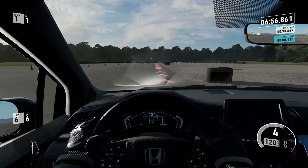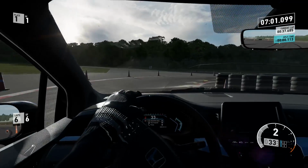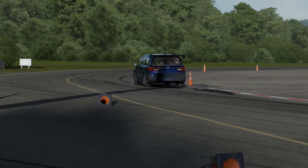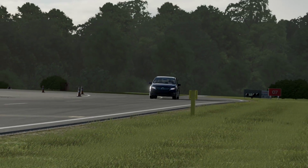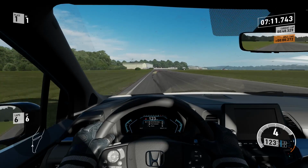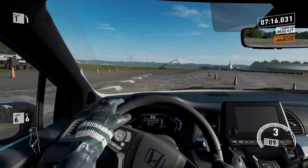Right. Braking a little bit later for Hammerhead. Trying to keep the speed. Keep it in second as we go into the entry. Keep it poised. Do not get that back end out. This thing is a machine. Chuck it into third. Power down on the exit. Here we go. Oh, I'm slower. I've lost time somewhere. Right, I'm going to have to be brave.